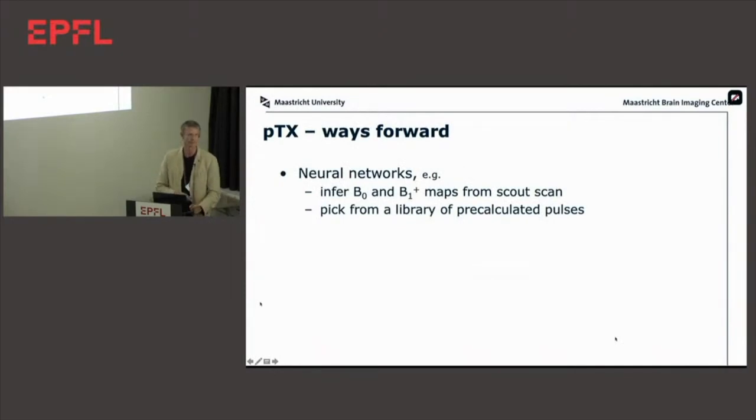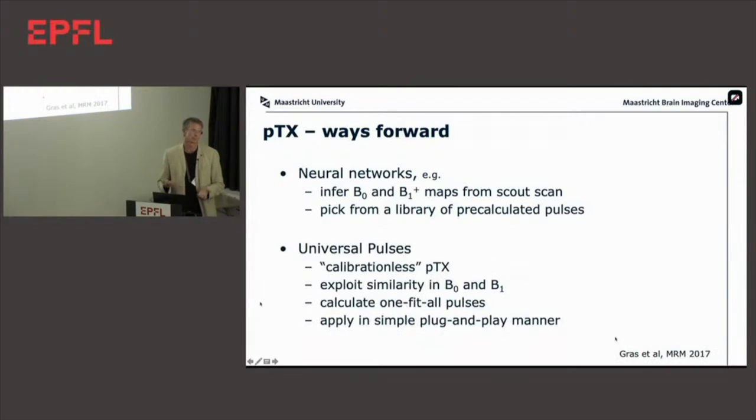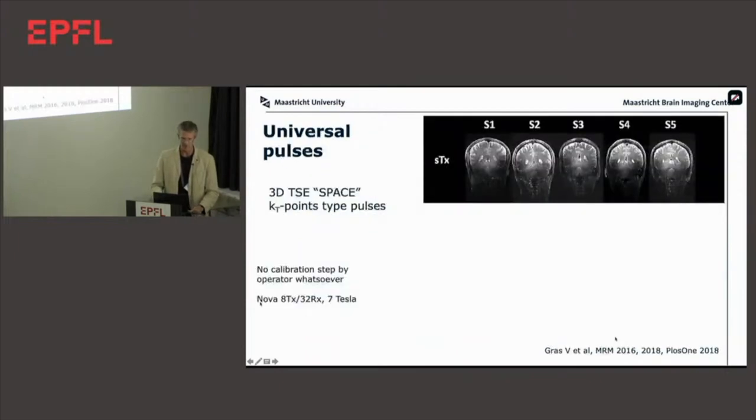Well, of course, everybody uses neural networks for stuff. Why not predict your B0 or B1 map if you want? Or why not pick your pulses from a pre-calculated library? But why not just say, okay, there's so much similarity across subjects in your B0 and B1 distribution, let's just make a pulse that fits all and use it in a plug-and-play kind of manner. That is the work that Neurospin did quite early on, actually, already 4 or 5 years ago. And the results are remarkable.